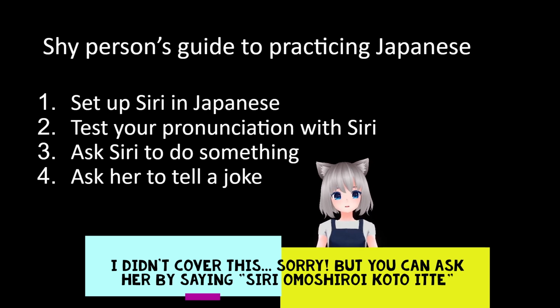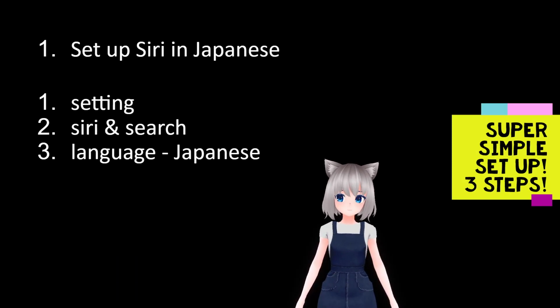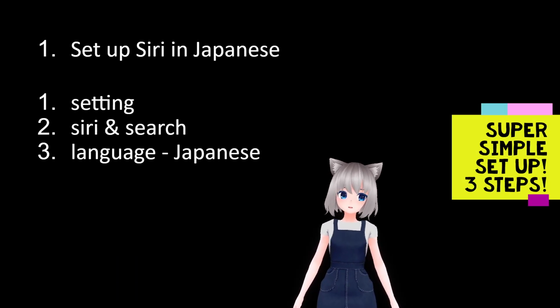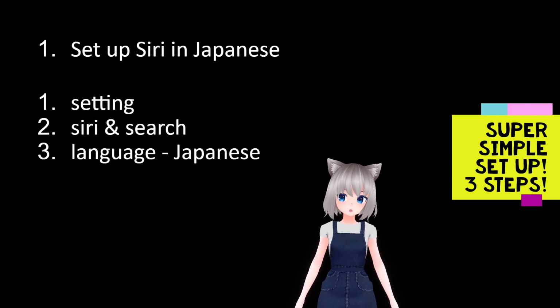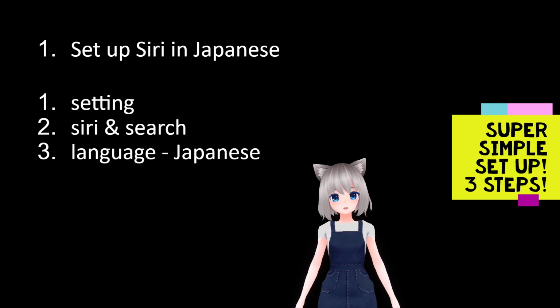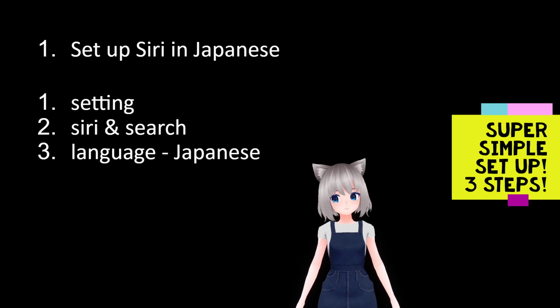Okay, let's get you started. Number 1, set up Siri in Japanese, and I'll show you step by step. First step is to go to your settings, the second step is to look for Siri and search, and number 3 is change the language to Japanese. That's it. 3 steps. You're done.